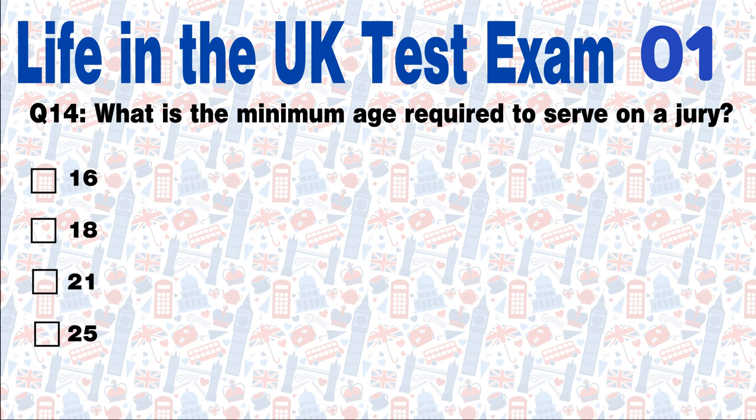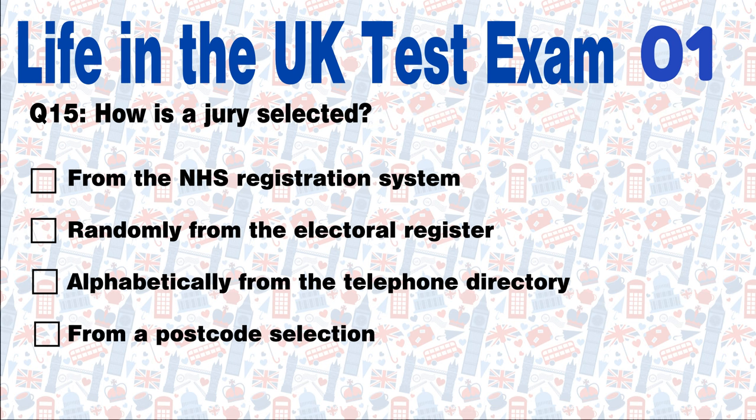Question 14. What is the minimum age required to serve on a jury? 16. 18. 21. 25. 18. Anyone who is on the electoral register and is aged 18 to 70 can be asked to serve on a jury.